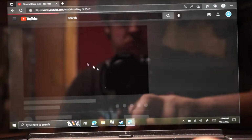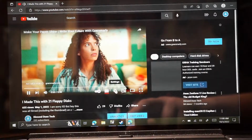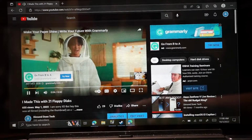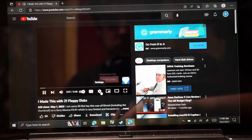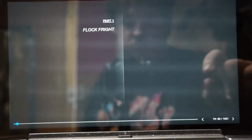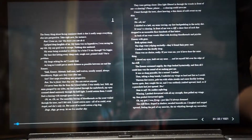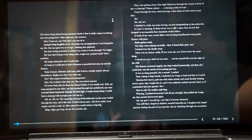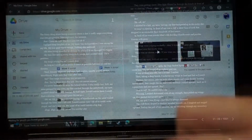With pretty good speakers and a good screen, it makes it great for just watching videos on, or heck, even ebooks are completely fine on this machine. Any business applications, of course, will still work fine, such as Google Docs, or pretty much anything you would want to do on this machine within a browser, you can.